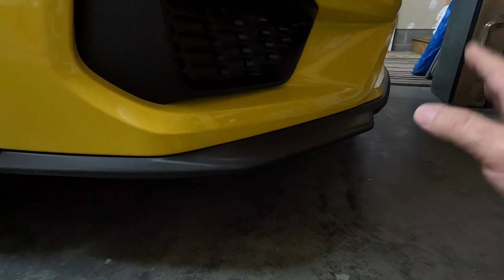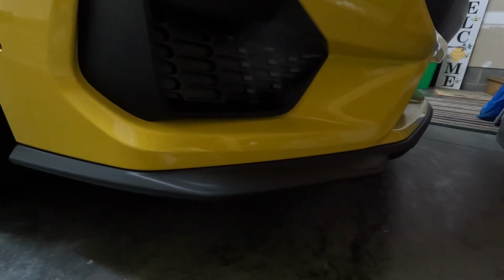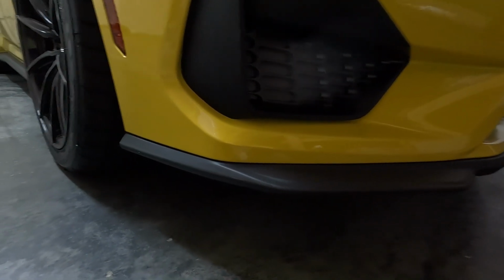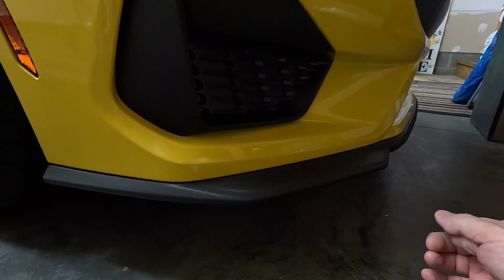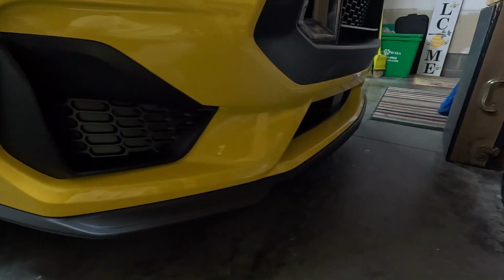I'm actually gonna rock this lip for a while. I thought I was gonna change it out. I did have one ordered, the same one that Derek has on his car, which is what I've said all along. It's kind of the best of both worlds because it's a little further out here and here, but it's not like the RTR one that sticks out so aggressively. And like I said, it does add a different look. I don't think it looks bad right now.